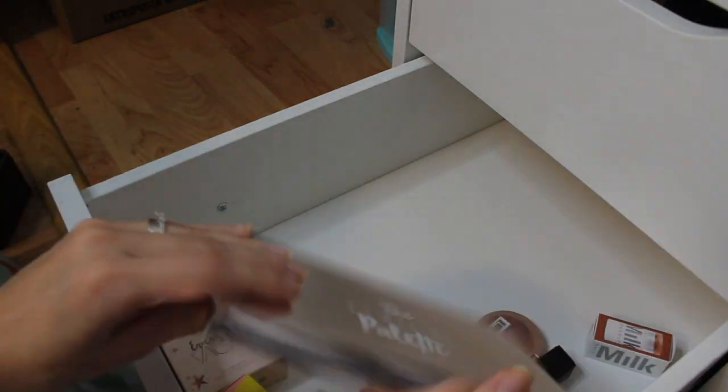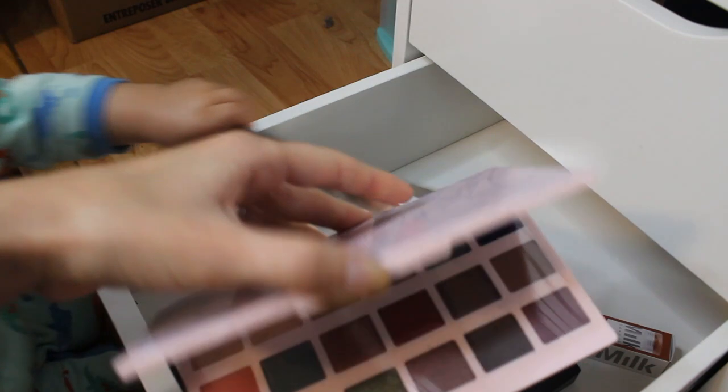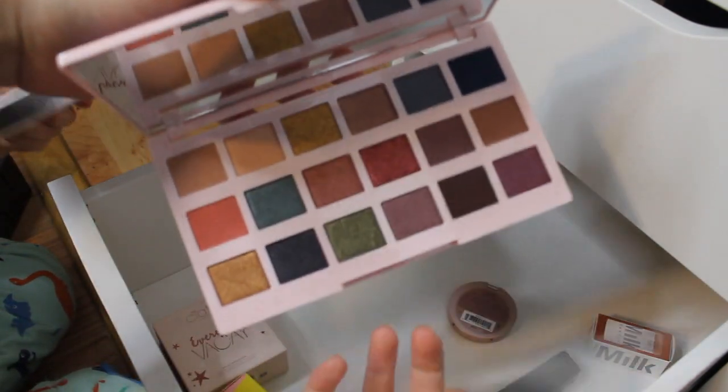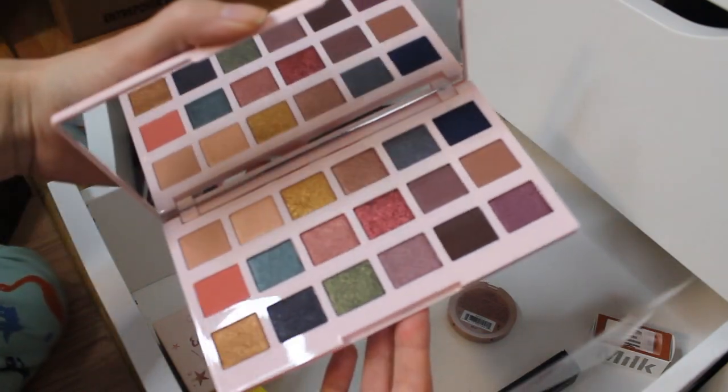The Editor's Palette New England version. The packaging on this is also really beautiful, and this has kind of muted jewel tones in it. I think this is a great winter palette, actually.